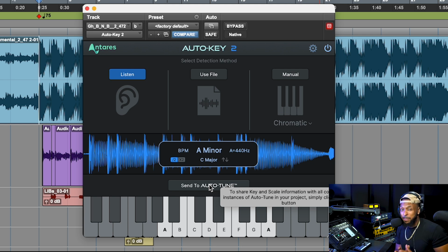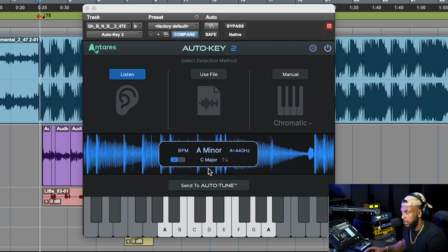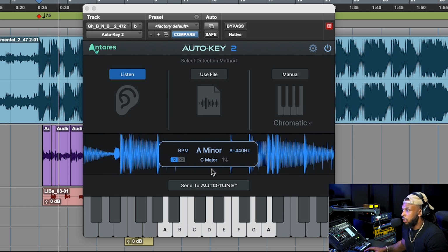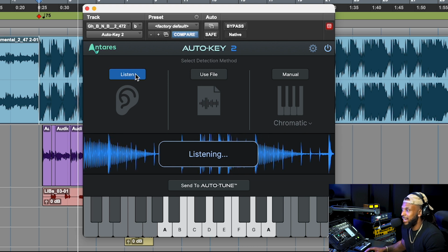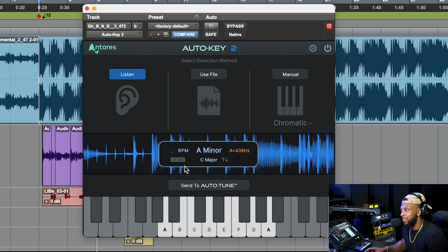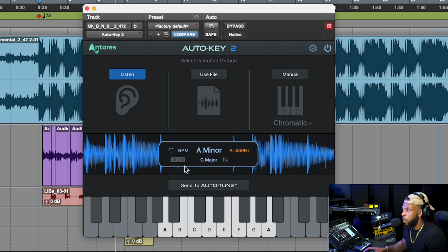The other key update to this Auto Key plugin is that now you can actually determine the tempo of your audio file. So I use this just by playing a little bit of it. Let me just play a little bit of this beat. As it's playing, Auto-Tune is automatically listening. I guess I gotta hit that listen button. It starts to listen to determine the key and the BPM of the song. It just takes a few seconds, a few bars to get it.